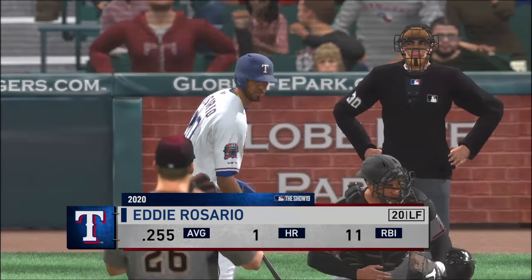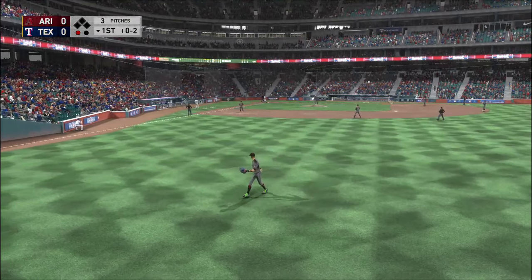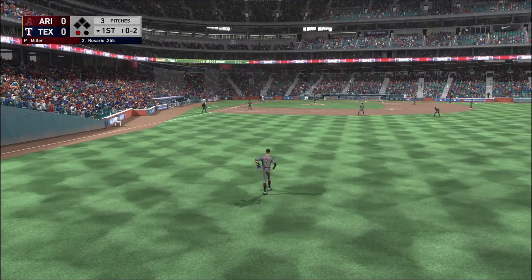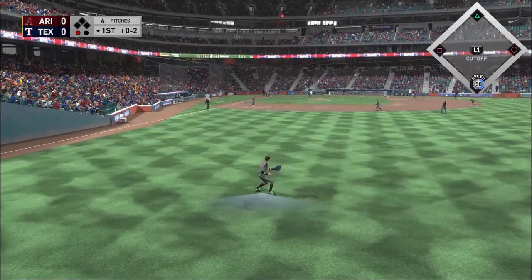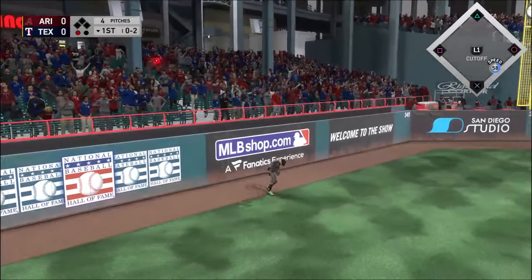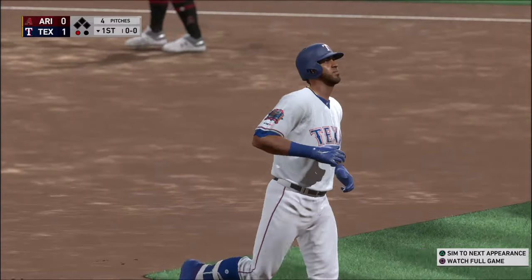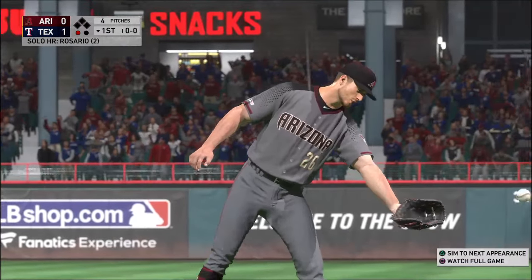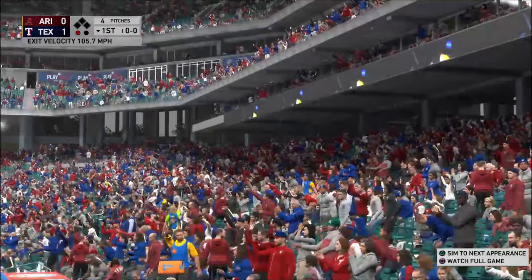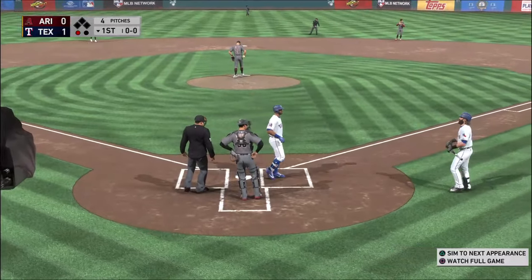Striding in, Eddie Rosario, as he'll get his first opportunity in this one. Eddie Rosario. Swing and a drive to right. There it goes, and out of here. And I mean by plenty. That ball was crushed. A solo shot to straightaway right field. Home run number two for him on the year, as the Rangers strike first. It's 1-0.